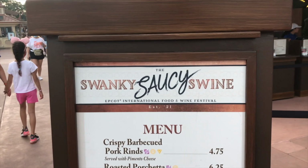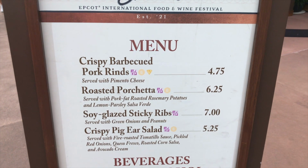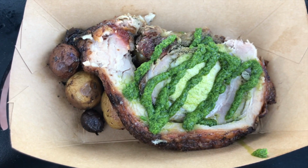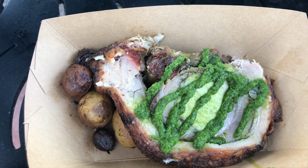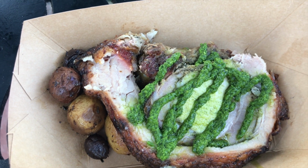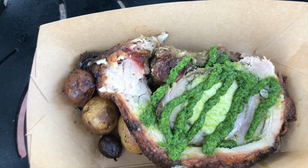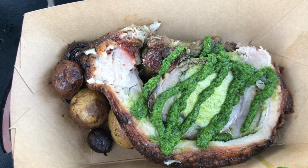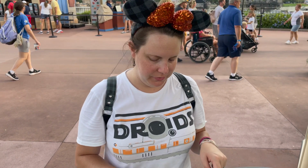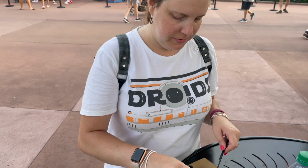All right, our next food is the Swanky Saucy Swine, and we're trying the Roasted Porchetta. From the Swanky Saucy Swine, we got the Roasted Porchetta with pork fat, roasted rosemary potatoes, and lemon parsley salsa verde. And I gotta tell you, that rosemary is strong. That's like really fresh. That's what I'm smelling right now. Can't wait to try it. I'm a little nervous. I don't normally eat meat like this, but I've heard good things. All right. So I hope this is like life-changing for me. Dig in.